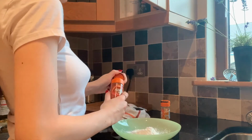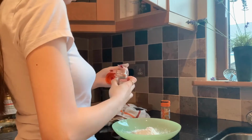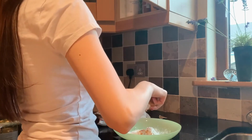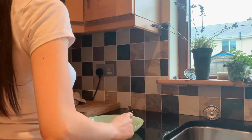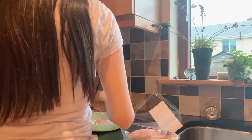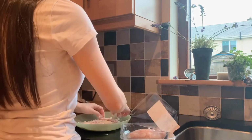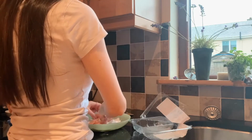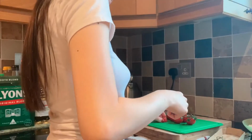Lunch, so I'm mixing some flour with paprika, turmeric and some more spices. Then I'm just mixing that together, and I'm getting some chicken fillets, and I'm just mixing them in the flour all together one by one. And after I mix them in the flour, I'm just going to put them in my saucepan with some oil.